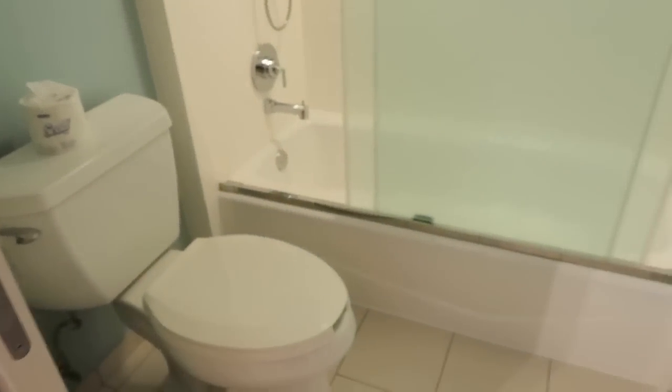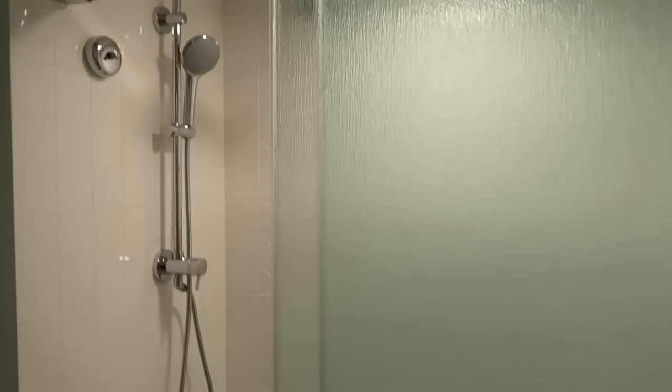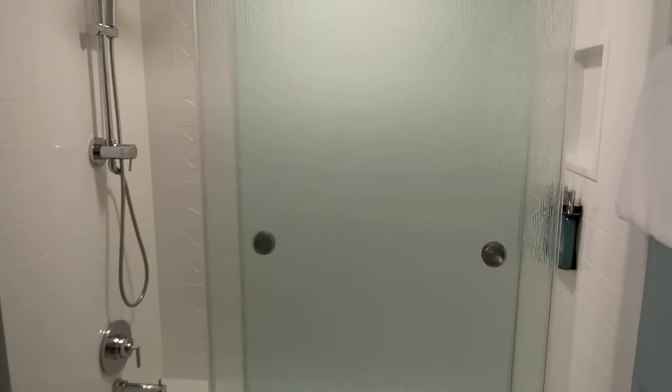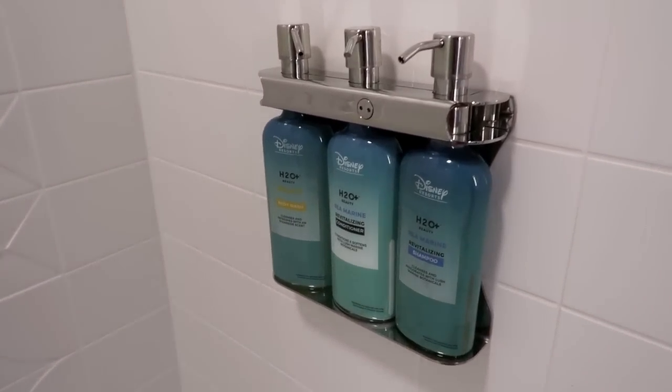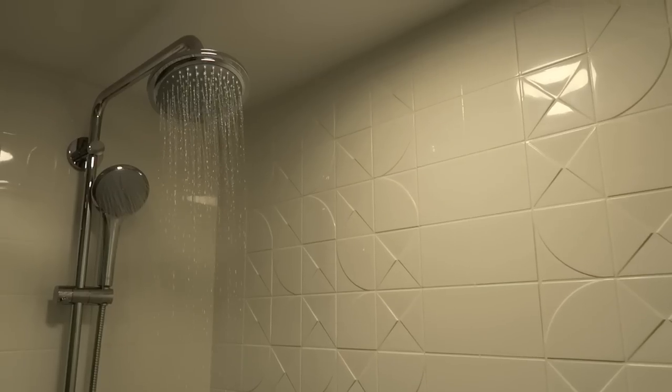Here's the toilet. Shower. Oh, the shower looks much nicer than it used to be. I love the glass doors. I'm pretty sure it was a shower curtain before. I'd have to look at my old vlog because I haven't stayed here for a little bit. Oh, let's look in here. Look at that. H2O Beauty Sea Salt Body Wash. And here's what the shower is like.